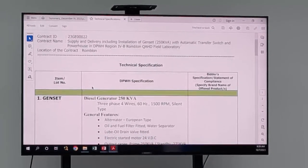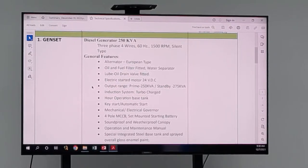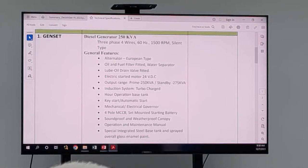1500 RPM silent type. So, general feature po, a generator, unit type, while the filter, fitted, one generator, new oil drain, one heated. Output range time, 250 kVA, standby 270 kVA, induction system, turbocharge, power operation, and stop, key start, an automatic start, mechanical and turnover door, 4-pole FCCT set, mounted starting battery, soundproof and weatherproof canopy, operation and maintenance manual, special integrated skid base.